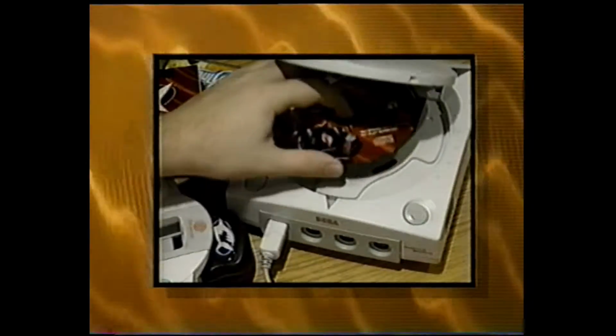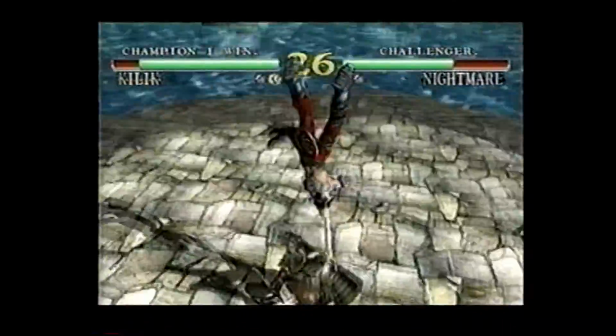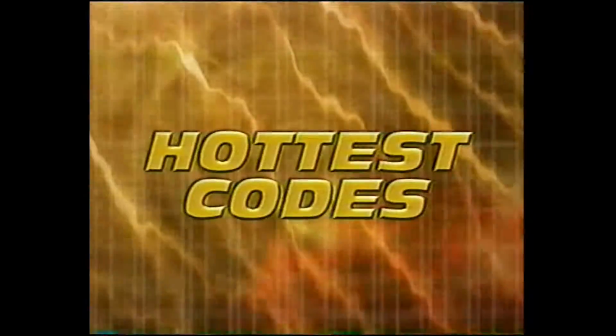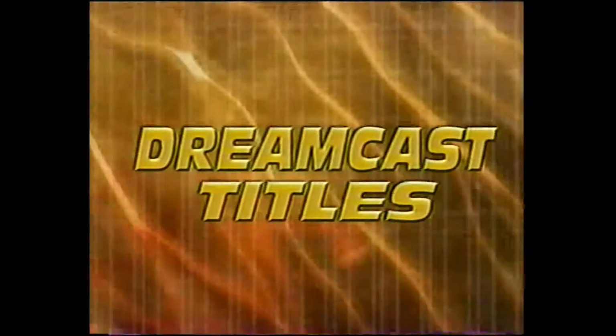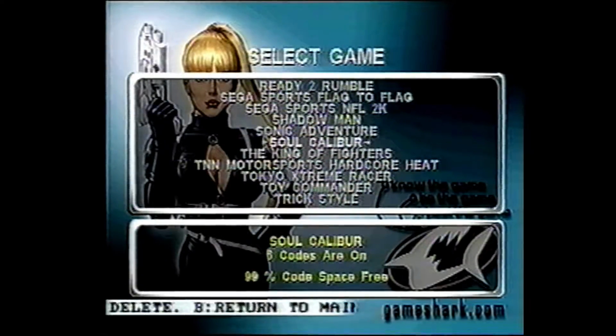In this video, you'll discover how the GameShark CDX will revolutionise your gameplay, arming you with the power to load the most devastating codes available. GameShark CDX is loaded with the hottest codes for all the latest Dreamcast titles, so you're assured that all of the biggest and best games are included. What's more, the GameShark CDX has enough space to store thousands more fantastic codes.